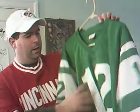So let's get to it. This is Mitchell and Ness, circa 1968. Joe Willie Namath, New York Jets.